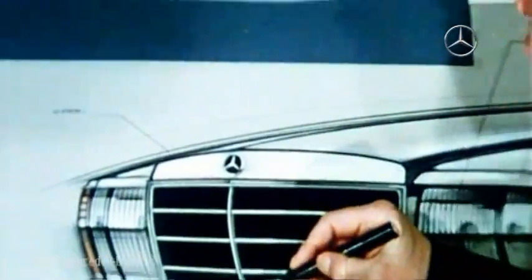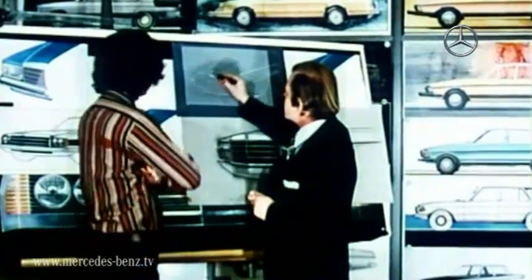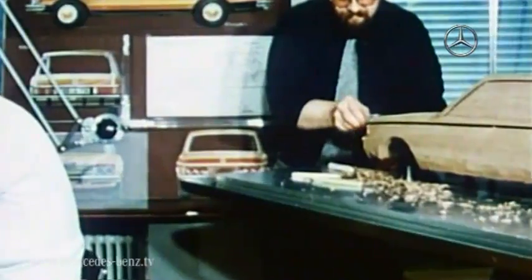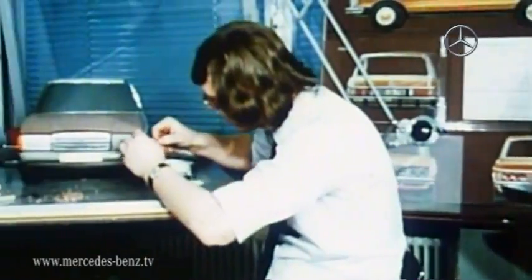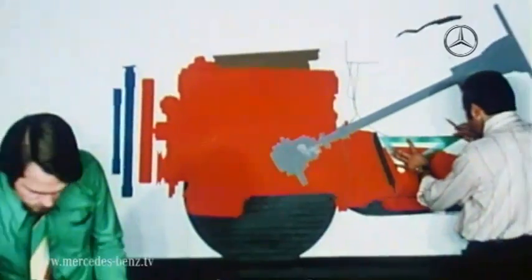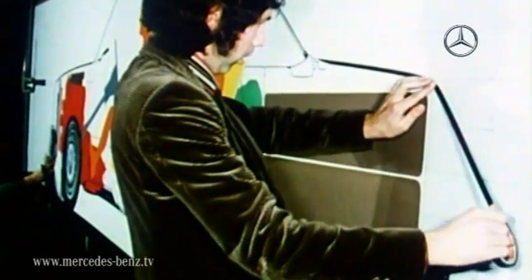The first sketches came from the design studio in Sindelfingen. Closely based on the /8, the design also reflected the lines of the S-Class of the day. 3 years before its world premiere, the design was already finalized, and only a few details were changed thereafter.